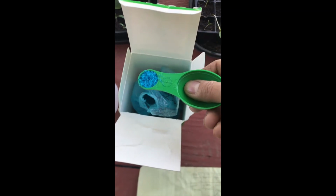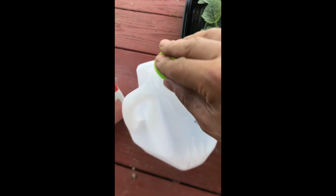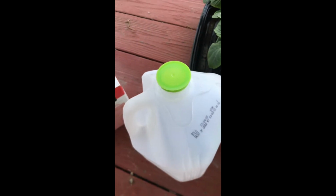So how I prepare this is basically following the instruction on the box. I just grab one of these smaller spoons of the fertilizer, and dump it in a plastic gallon of water. I dilute this with water, and then I feed the plant. So let's go dilute this.